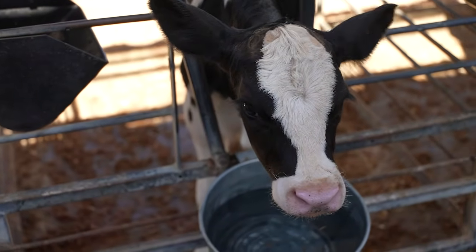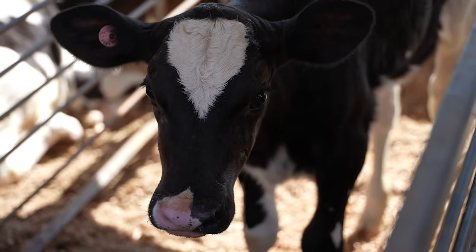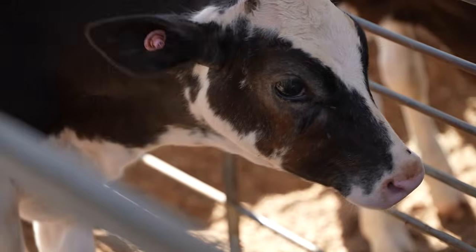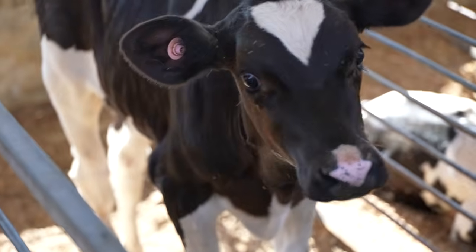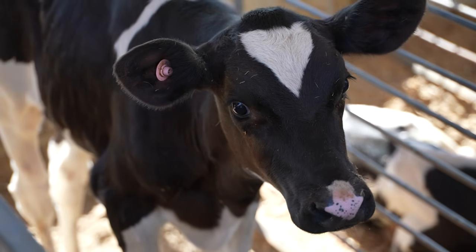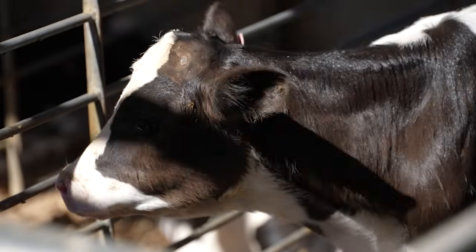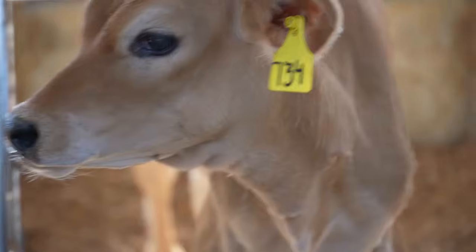This right here is our calf nursery where we raise our baby calves. Calves will be on milk for about 70 days out of their life, their first 70 days. And if you'll notice in here, each calf has its own crib. In the same way, human beings live in a crib probably for their first year of life. It's not till they're about a year old that they start walking.